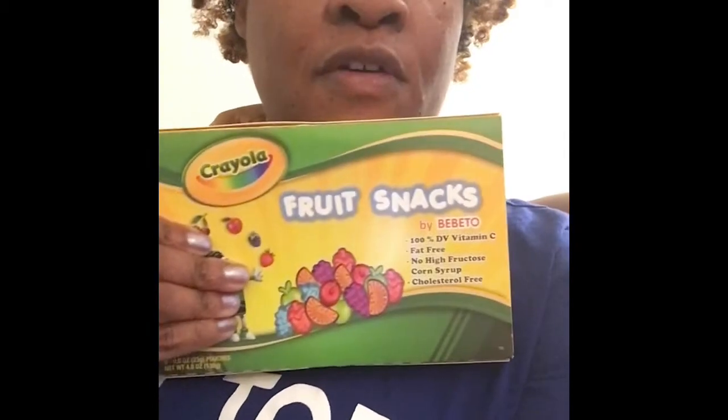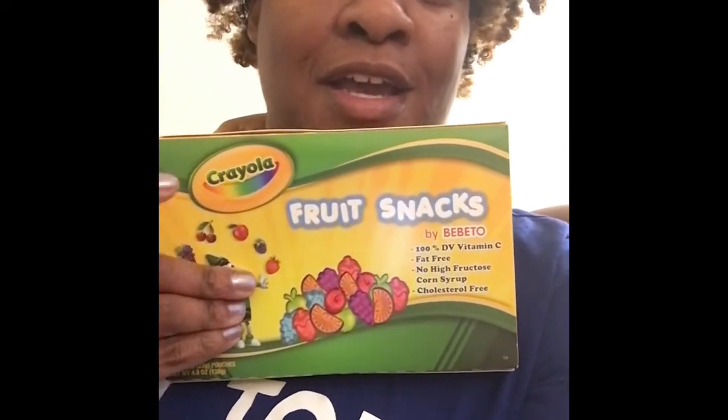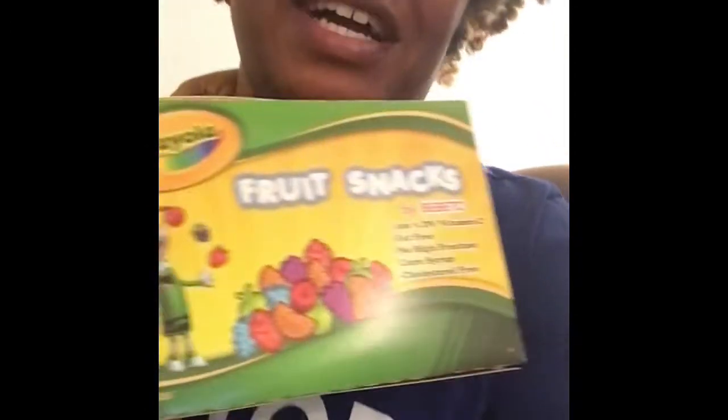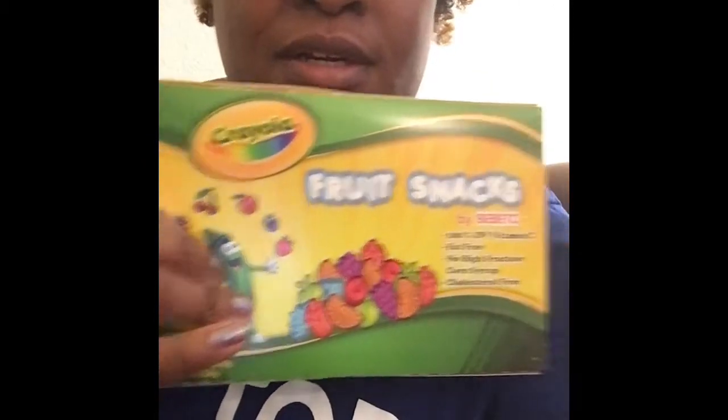I also ran across some Crayola fruit snacks. Funny, y'all, Crayola also makes nail polish, but I'll get into that later. Anyways, fruit snacks. And there's 6 pouches in here. There's 9.